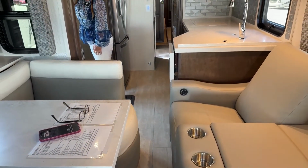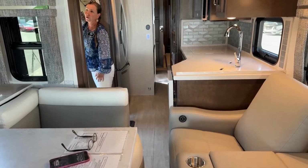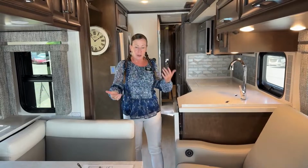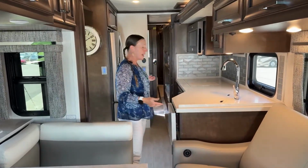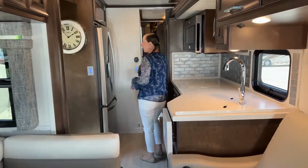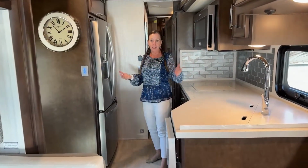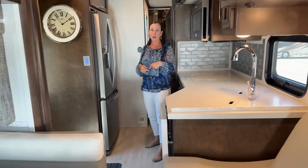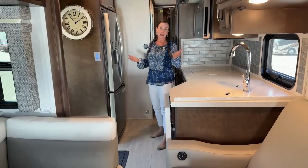One of the things I really like about this coach is, for instance, when we're going up and over the Rocky Mountains, you'll usually drive for a few hours and pull over and have lunch. And I can make lunch. I have access to my entire kitchen. I can get to my bathroom. I have access to everything here. And then I sit down at my dining room table. We eat lunch. We hit the road. We never even need to put our slides out.